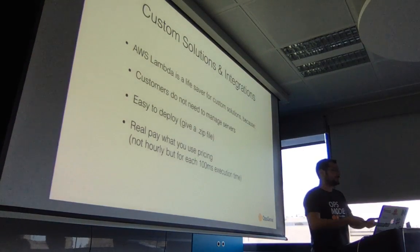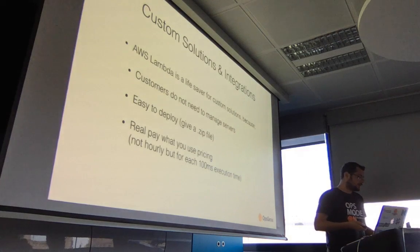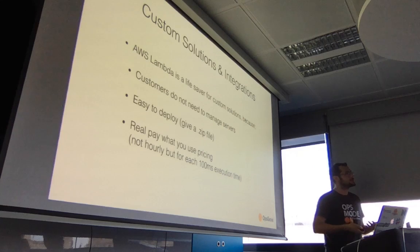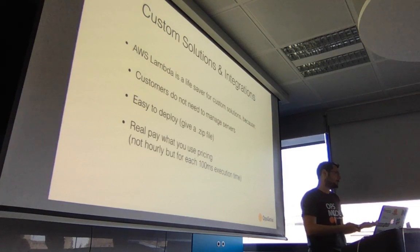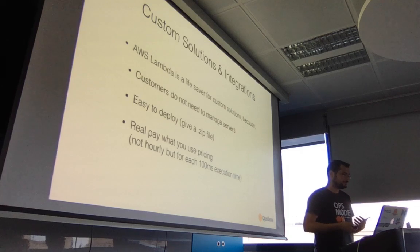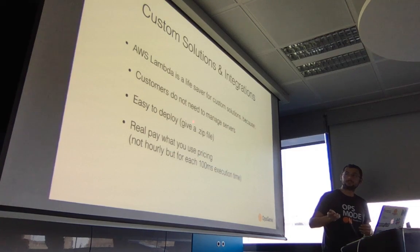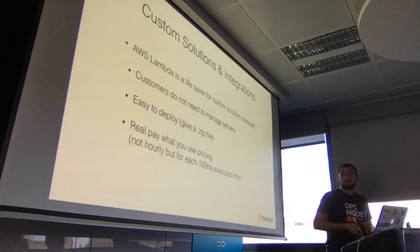How to create a virtual machine, upload your code and run it. Also, we have a separate AWS account to run these custom solutions. Sometimes we run it. Sometimes if the customer wants to run it, we give the function to them and they run it by themselves. But generally we do it. It's also because it's easy to deploy, for the customer or for us. Generally we upload it to Lambda and it just runs.